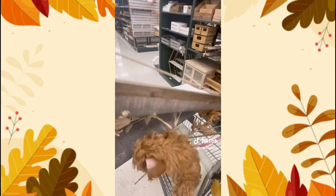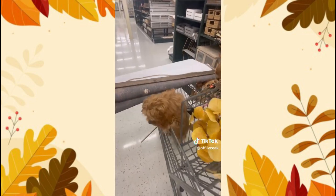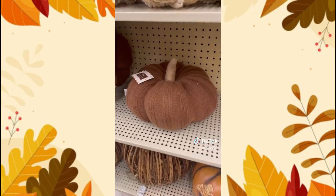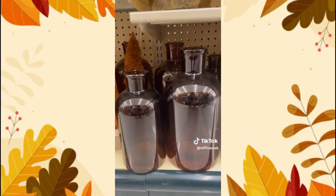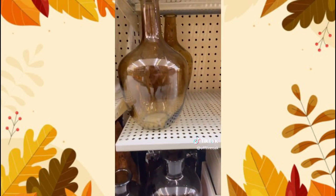Oh, here's my little dog Nova. I don't know if y'all have seen her yet, but she is so super cute. Oh, love her.